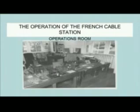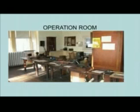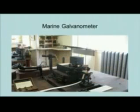We will now go into the operations room. The operations room was the heart of the station. This is where the signals came in and were retransmitted. The marine galvanometer is located here.